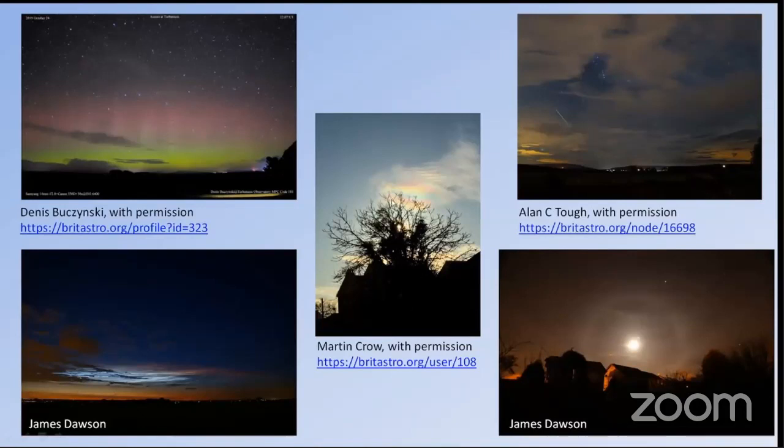Here in the middle, we've got a picture from Martin Crowe of an iridescent cloud feature. This is a daytime image, and you can see this rainbow-like effect in the cloud caused by sunlight refracting off the constituents of the cloud. And then on the right, we've got a wide field shot, and this streak of light here is a Geminid meteor.